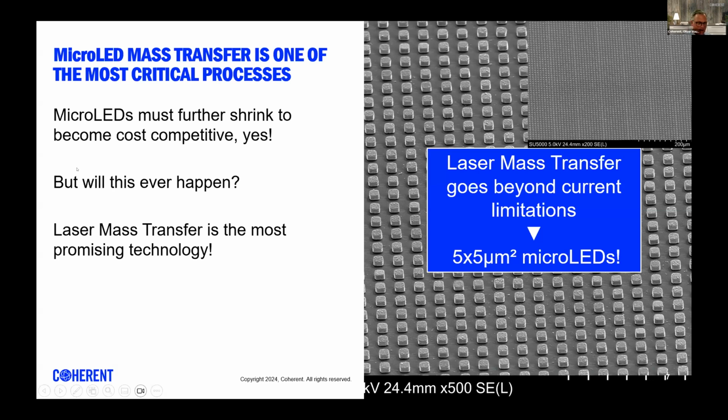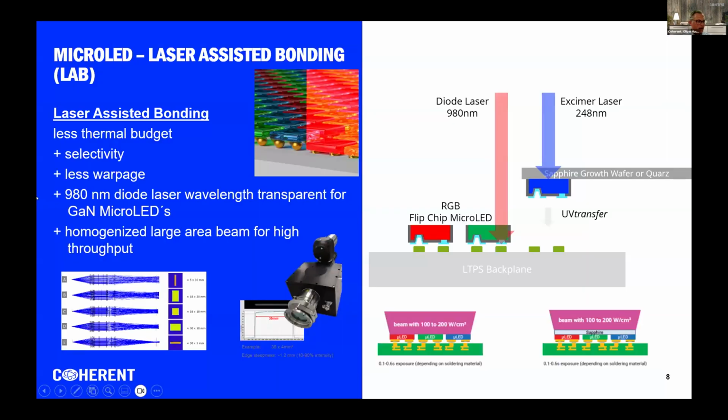So for the backplane, now we have done the laser liftoff and mass transfer, and a little outlook on what is next. We hope that we don't need too much repair, and now we see more and more interest in laser assisted bonding. After the final transfer, the micro LEDs are stuck on the backplane on bumps, but not really bonded. Here there is a process called laser assisted bonding. This is a thermal process. We are using a 980 nanometer wavelength diode laser. As you see on the lower left, we can create lines or square beams, and with this we can very precisely heat up the micro LEDs and do the final bonding process to the backplane.